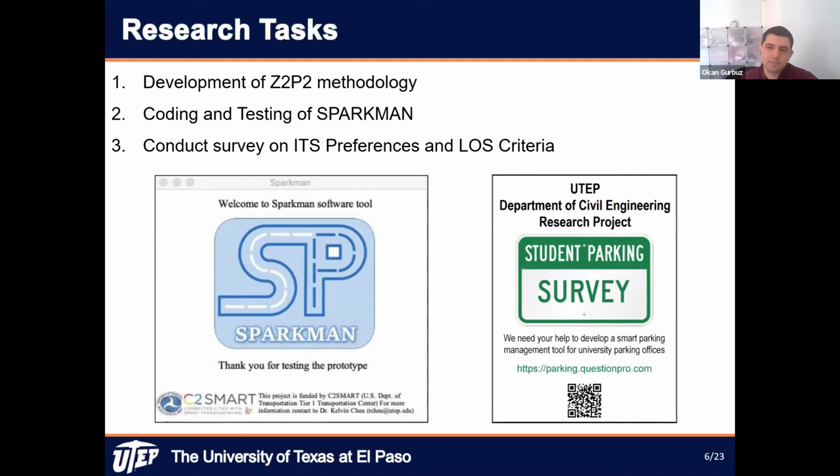The last task was to conduct a survey on intelligent transportation system preferences among university students and set the level of service criteria. For this task, we got the IRB, Institutional Review Board, approval from UTEP, and the survey was conducted on campus between February 27 and April 25, 2019. You can see the welcome box of the tool and the flyer that we developed for the student survey.